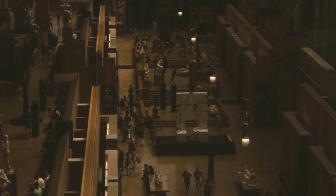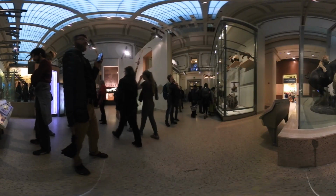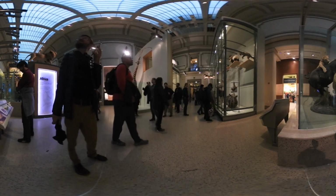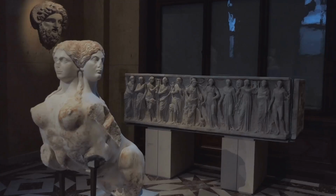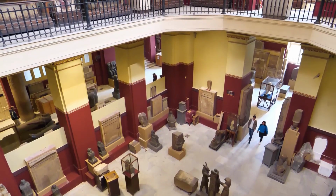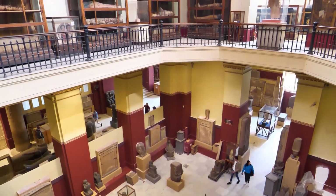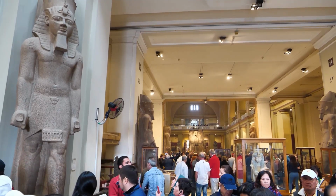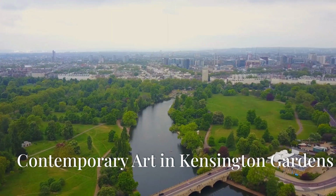History buffs, this one's for you. The Museum of London takes you on a fascinating journey through the history of the city. From prehistoric times to the present day, explore exhibits on Roman London, the Great Fire of London, the Victorian era, and much more. And the best part is it's completely free to enter. It's a great way to learn about the rich history of this incredible city.